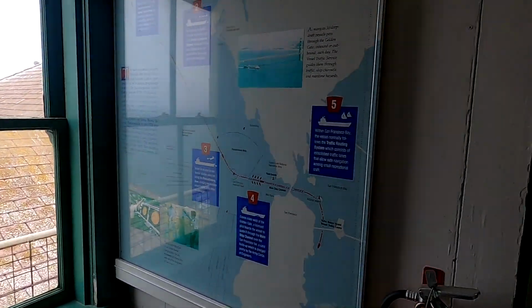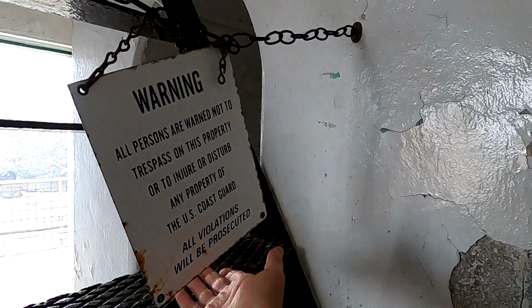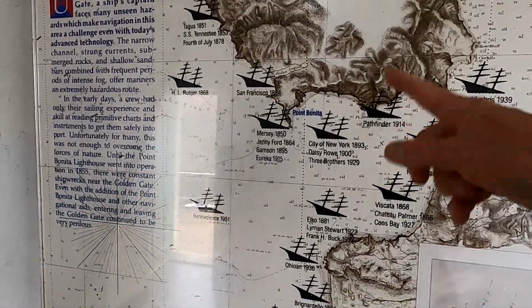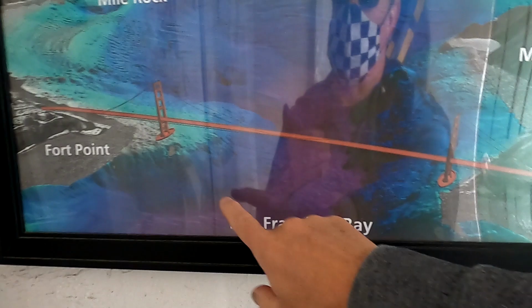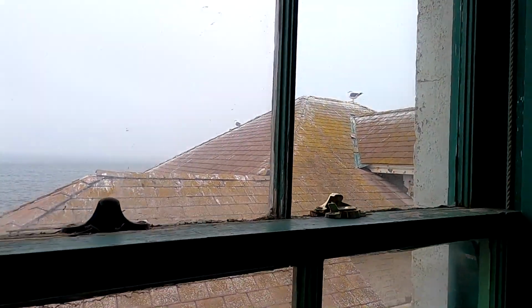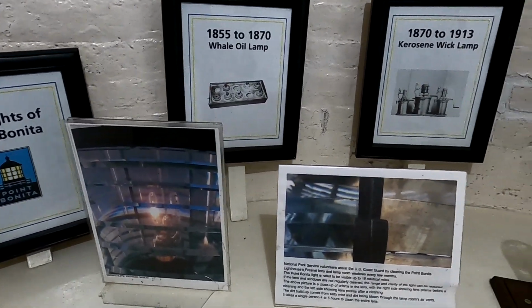And they have a little room here with some various information about whales and getting up to the lighthouse. Unfortunately, it's closed right now. Can't go up there. And it talks about all the ships that had shipwrecks here over the years. And here's a detailed map. Point Bonita, Marin Headland, San Francisco, obviously Golden Gate Bridge. And there's a view of the seagulls out the window there. This talks about the different lighting systems for the lighthouses.